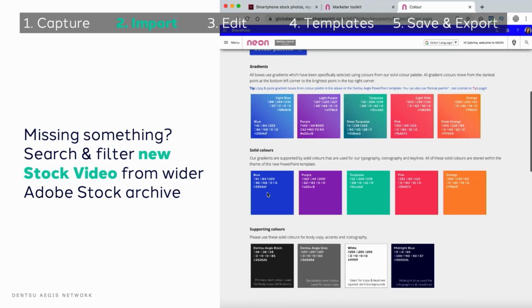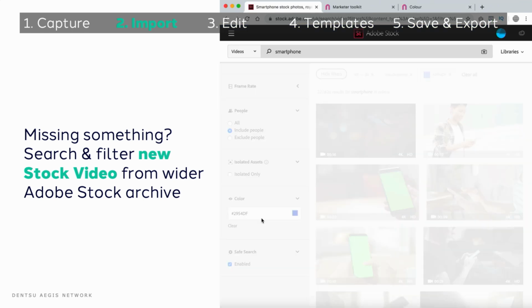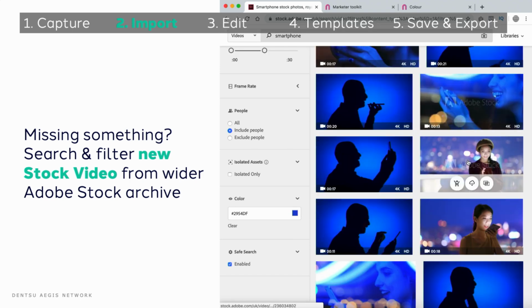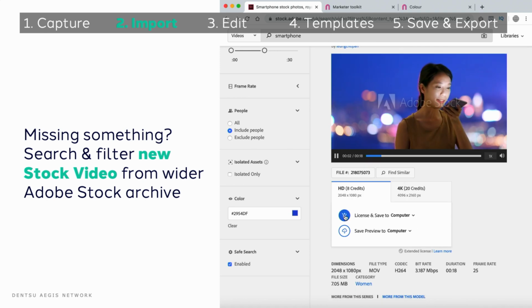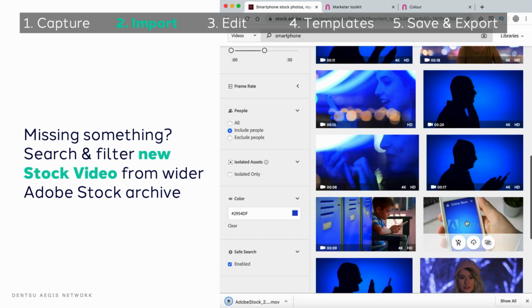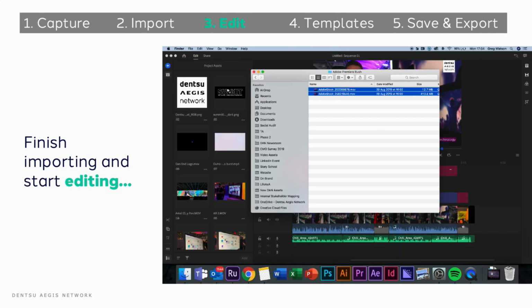I don't want purple. I'm going to go for blue this time. So copy in my RGB code. And there we go. We've got some nice options here. And as we scroll down, we find something that suits. So I click on it, and really, really easily, I'm just going to license that and save it to my computer. So this is how we use stock when we're building out our videos, using, again, our brand hub and guidelines.